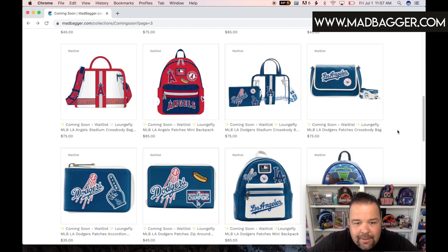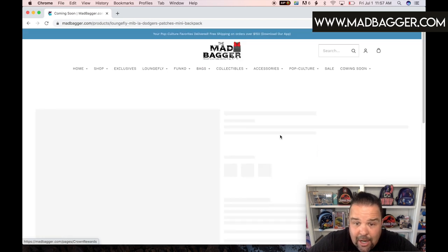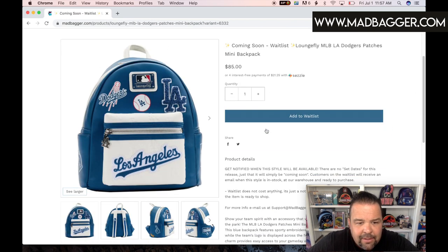Let me know. Let's go ahead and look at the Los Angeles Dodgers, because we have a lot of Dodgers fans. So this is really cool. They did the baseball patches on these bags. That's how they updated it and gave it a little bit different look. They still did the embossing or debossing. I think it's debossing when it's pressed in. The debossing on the front pocket.